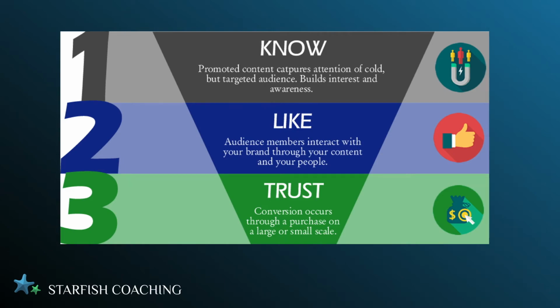Think about the last time you made a decision to buy something. Then backtrack that process leading up to the time that you paid for the product or service. What you'll find is that there are 3 stages to every consumer's buying process. This is commonly known as the know, like, trust funnel.